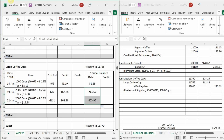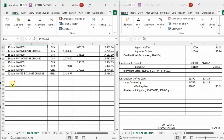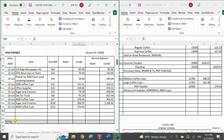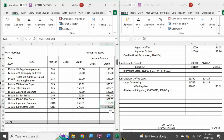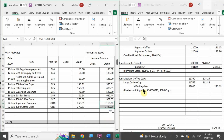And then be sure to go to liabilities and Visa payable. Need to update the Visa payable because we charged our credit card. And we can copy and paste again. For the 270.63, make sure you don't copy the wrong cell here. Okay. And then now that I charged an additional $270.63, boom. I'm at $1440.25 on my credit card. Okay.